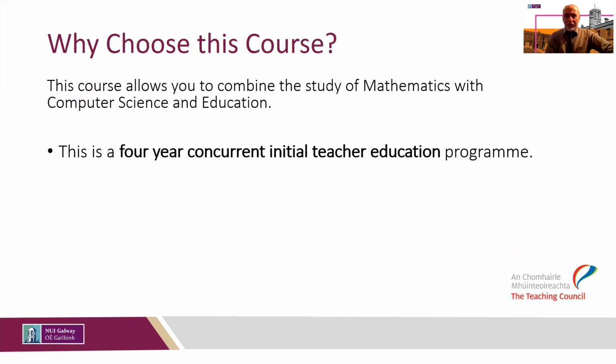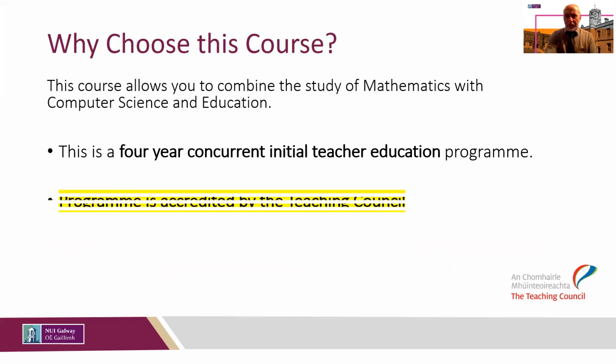So why choose this course? The course allows you to combine the study of mathematics with computer science and with education. As I said before, it's a 4-year concurrent initial teacher education program. The course is accredited by the Teaching Council. As I said before, this is essential.